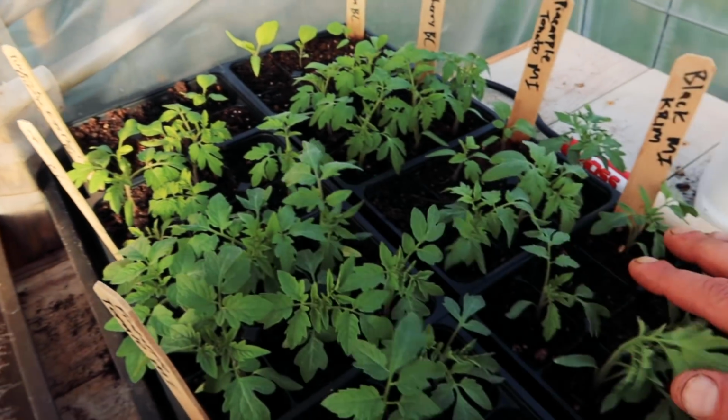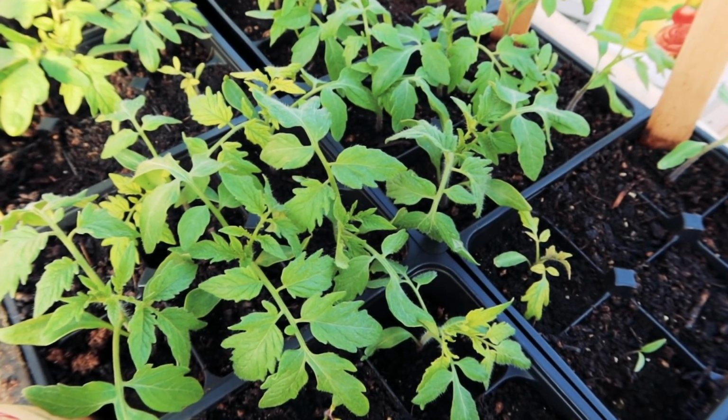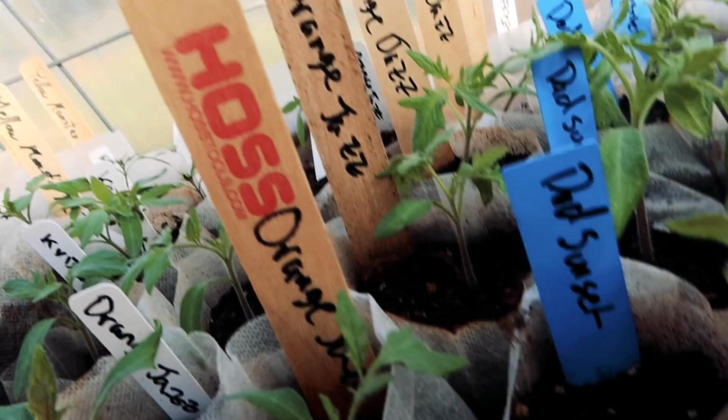But these tomatoes are beautiful. So I saw, oh, we got a spider. Let's see. Where, am I on it? Oh, he jumped. Oh, there he is.